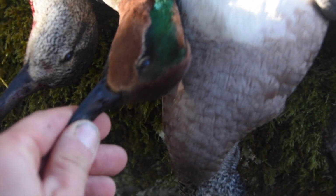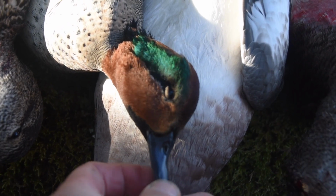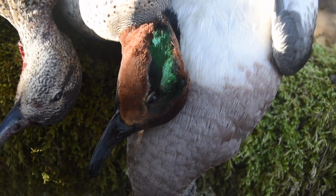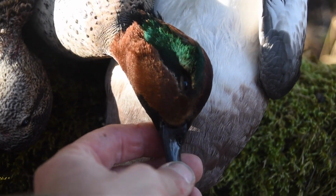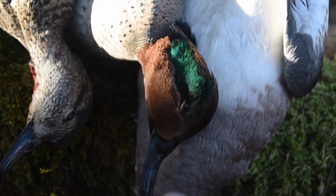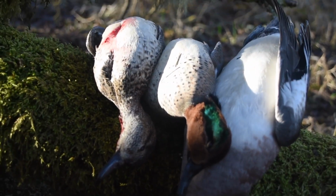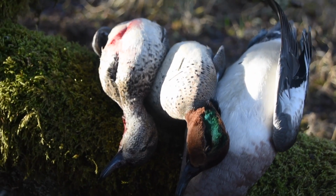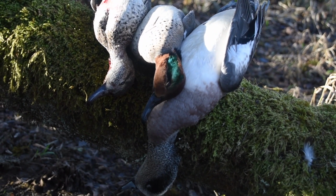And then, of course, drake green-winged teal. It was the first duck of the morning. Really pretty bird. A lot more teal buzzing around today than there were the last previous days over the weekend. And they usually say the teal come first in the wave of ducks, followed by the bigger ones.